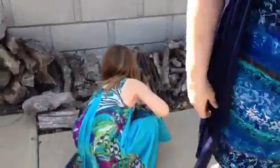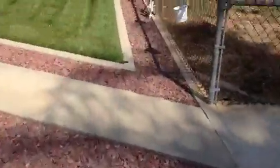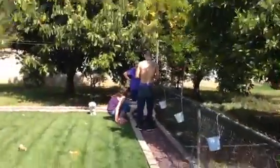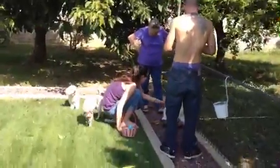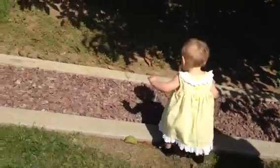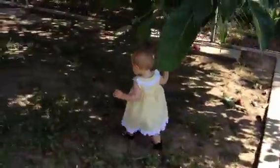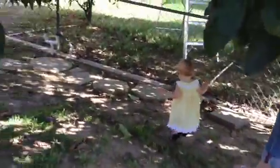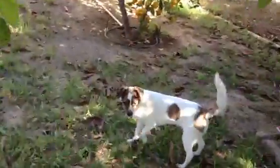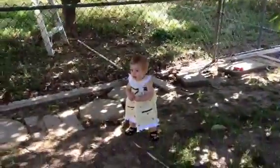Not done in this area. Here. There's an egg over here. I see it. Yeah, there's some more. Come on. Let's go find an egg. Come on, Tori. There's an egg. Don't eat it.